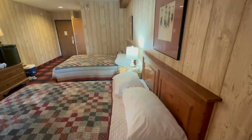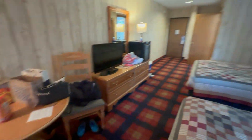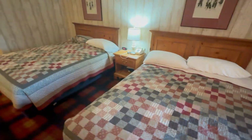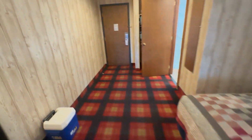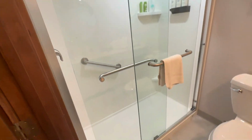So it's actually a really nice place. Never been here before. Property is nice, has a nice pool. The hotel rooms were clean. Looks like they just redid the bathrooms, because on the images of the hotel it was quite different.